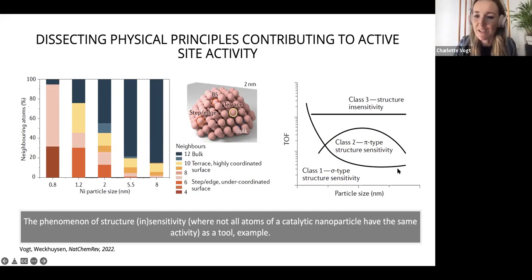But nevertheless, this empirically led to 3 different classes of structure sensitivity. First, sigma type, where the surface normalized activity of a catalyst increases exponentially with smaller catalyst particle size. That's because sigma bonds are preferentially cleaved over highly undercoordinated sites.